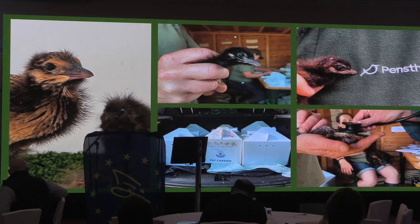So they're transported in these carrier boxes and taken by car. Welney is about an hour's drive, about 56 kilometres from Pensthorpe. So that's where they're being transferred to.